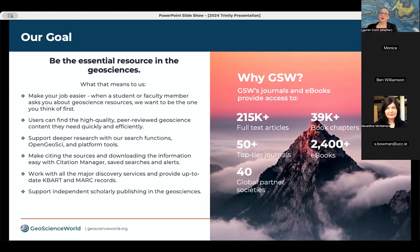When we add content to Geoscience World, particularly in journals or in books, it goes through a rigorous review process with an independent review body of our board. So we're not going to be putting content on Geoscience World that doesn't add value to the research.